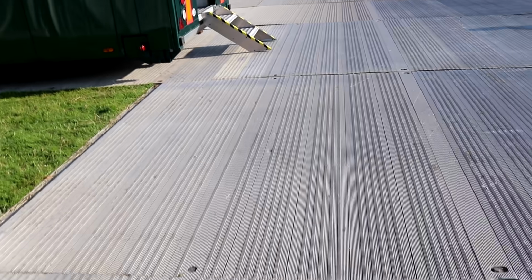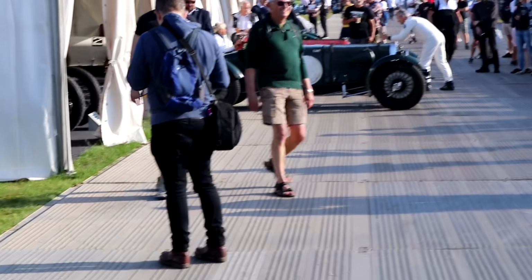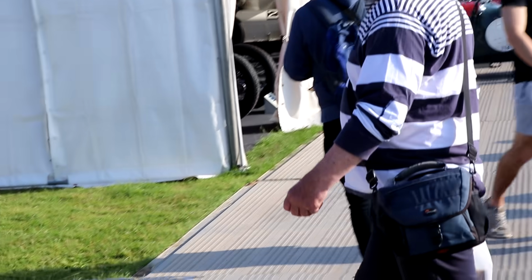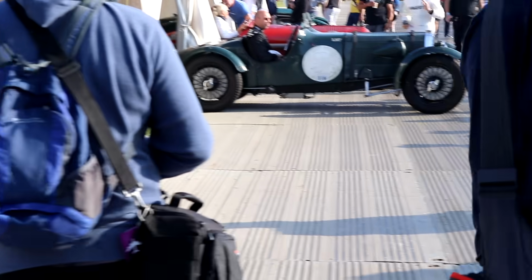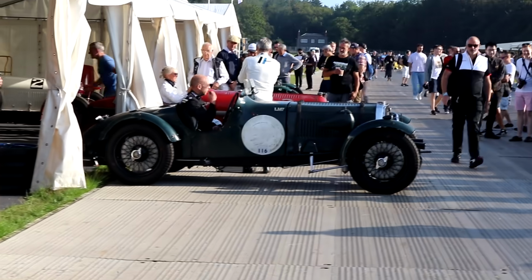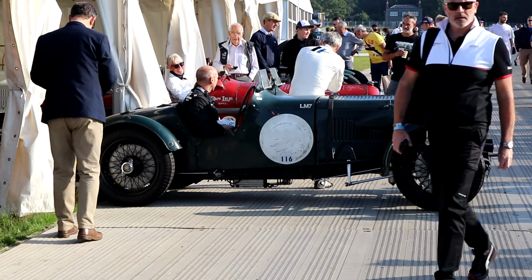Oh, the classic cars are still going. I mean, I think, outside of some classic stuff, it's just about everything that we have got going on up here. Now, there is another paddock. We're going to have to go for a wander, I think. Let's see what we can find down there.